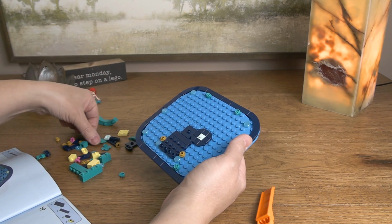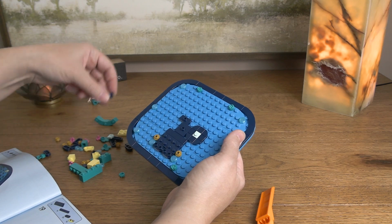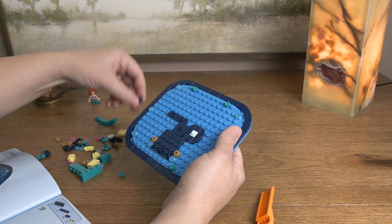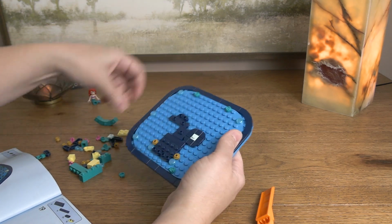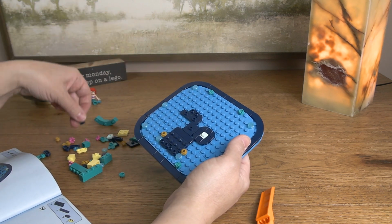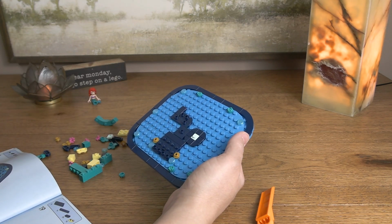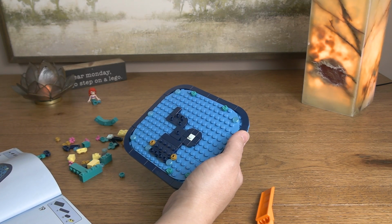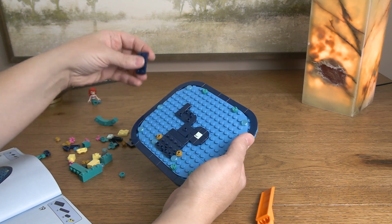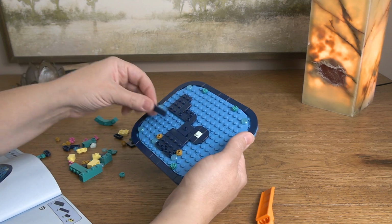But the ocean I can do a little bit better. So this set is okay. Because if I could swim down there, I just might. We did a lot of snorkeling when we went to Hawaii. And that I actually didn't have a problem with. That was fun.